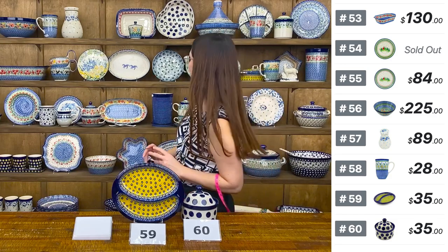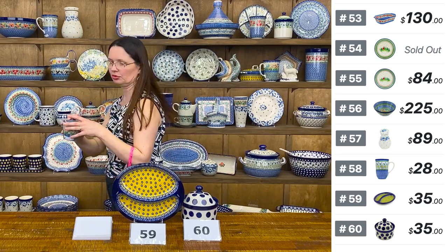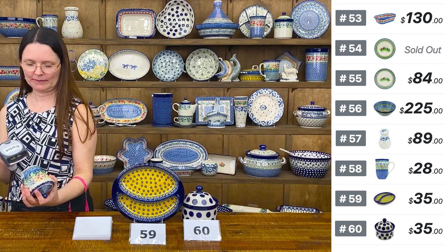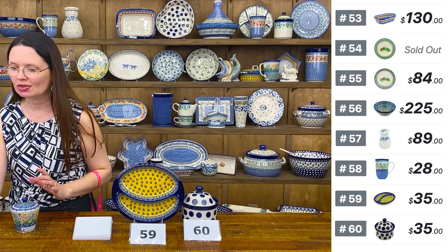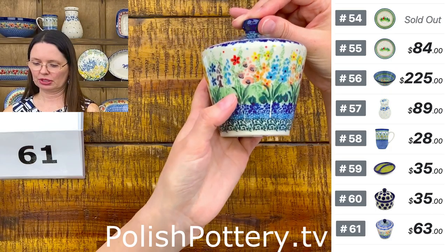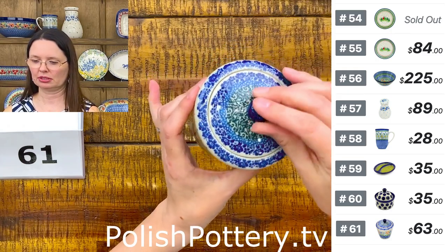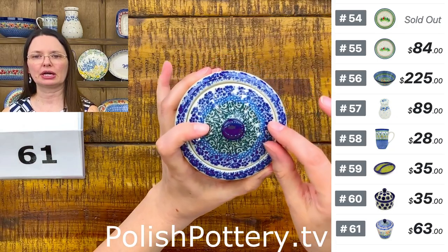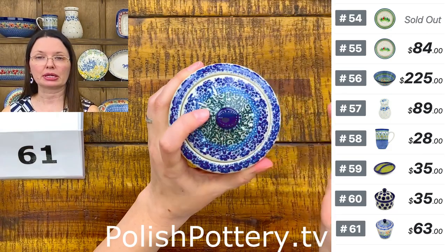Oh, yeah. Next piece I do have, let's see, I have a beautiful sugar bowl with the Colors of the Wind pattern by Teresa Liana. This is unique at $48.93. It holds 9 ounces brimful. It does not have the cutout for your spoon, so you can use it not only for sugar, you can keep something else inside.